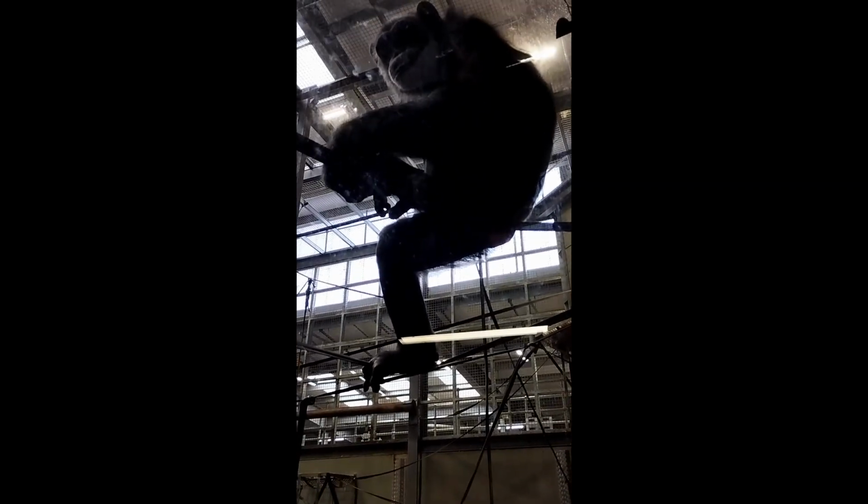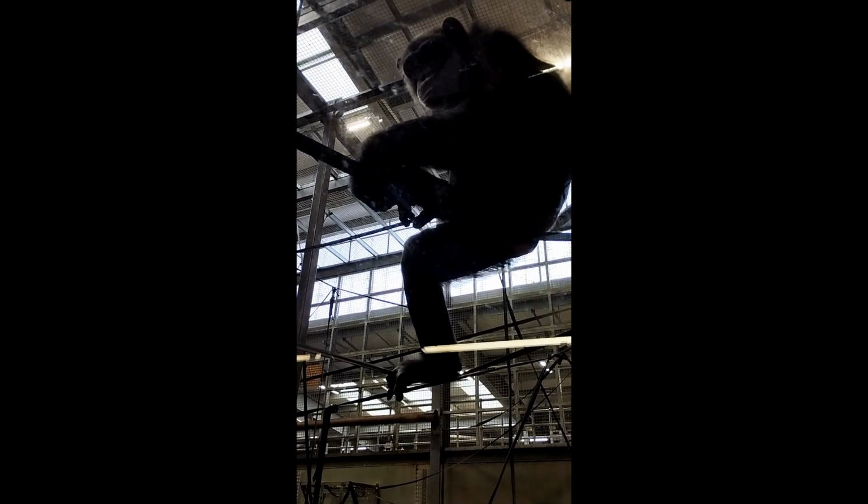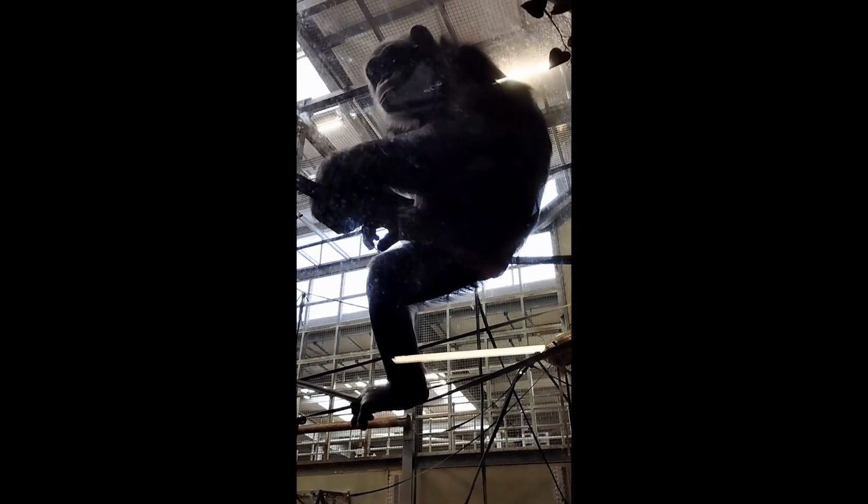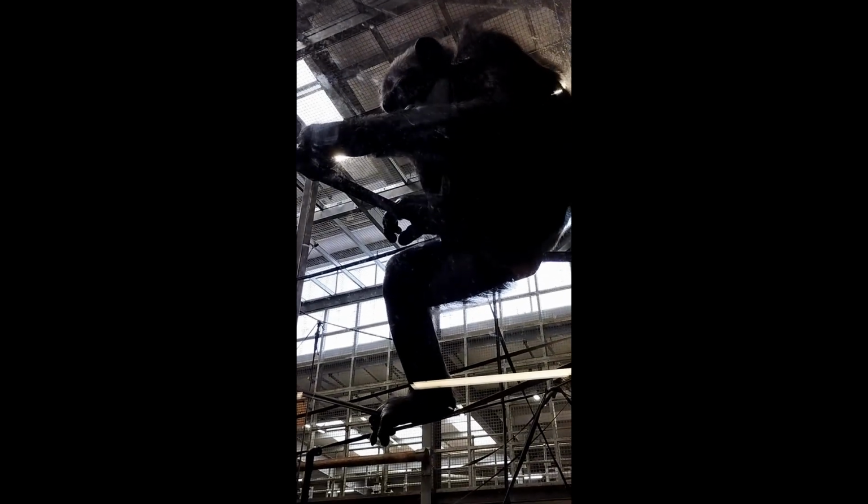One chimp looked at that chimp on the rope but went back to sleep. There's another chimp sleeping too. That chimp is still staring at my camera. Good thing he didn't scare me. The chimp climbed down to grab the hay and take it over to the corner, and he grabbed another hay to make himself comfy.